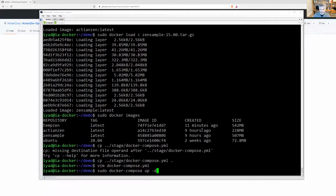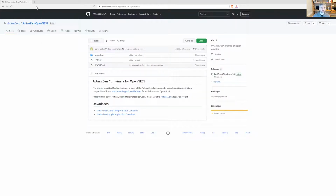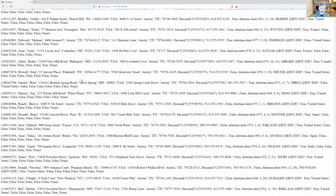Compose up, and we'll do it detached. And they're up. So if I do a ps, you'll see we have 2 containers running. One of them is the sample app. So I'm going to connect to that one with my browser. Let me grab the host address, and we open up the port. There we go. As you see, ZenDB is automatically configured for this app, and demo data being the server. And if we just take a query and run it, we have data. Everything's working as expected.